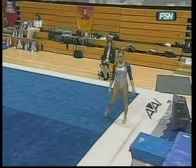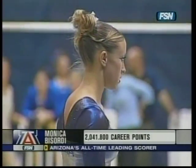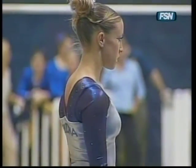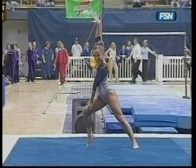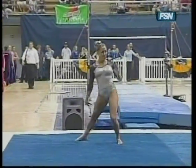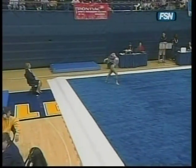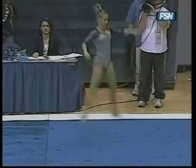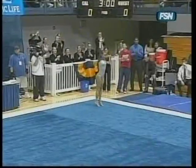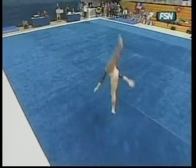Now Monica Bisordi of Arizona, longtime 4-year competitor for the Wildcats. Monica has scored a 9.9 on this event this season. This is Arizona's best event. They're ranked number 2 in the Pac-10. Opening tumbling pass, double pike, excellent landing. Using some old-time rock and roll music. Crowd always loves that. See her teammates in the background pumping her up. She gets ready for her second tumbling pass. Rudy to the layout, step out, very nice.